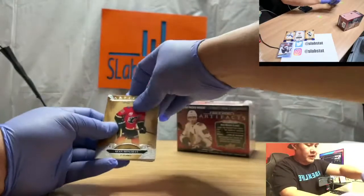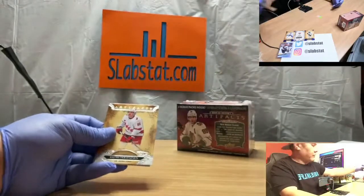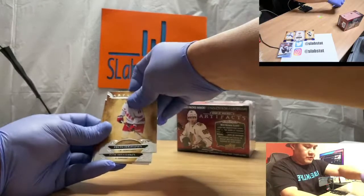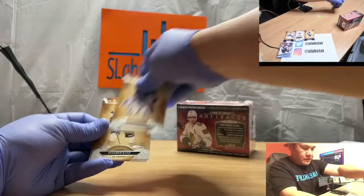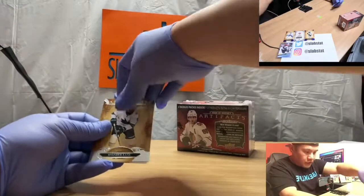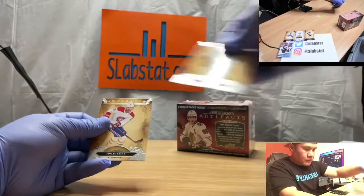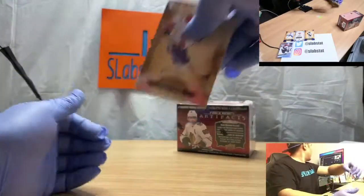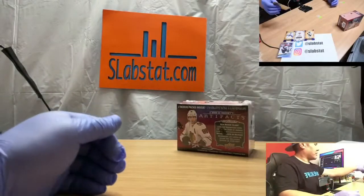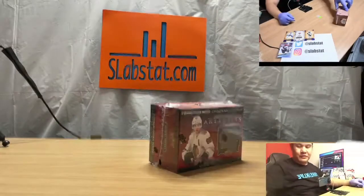Last pack of this box. Monahan, Teravainen, Shesterkin, Bander. Sharks, we got a few of these. Tomas Starter. Canadians. All right. Last one.